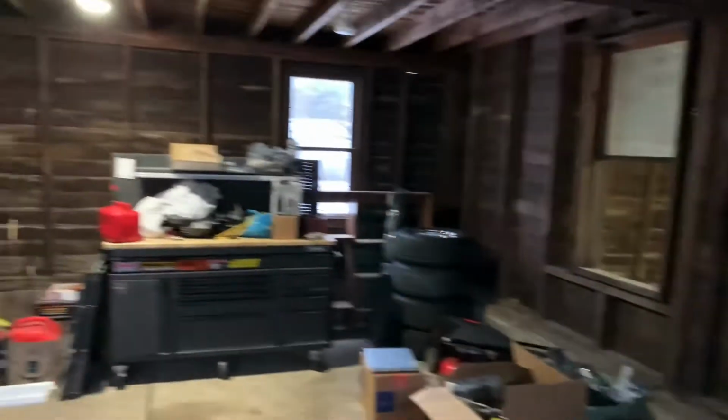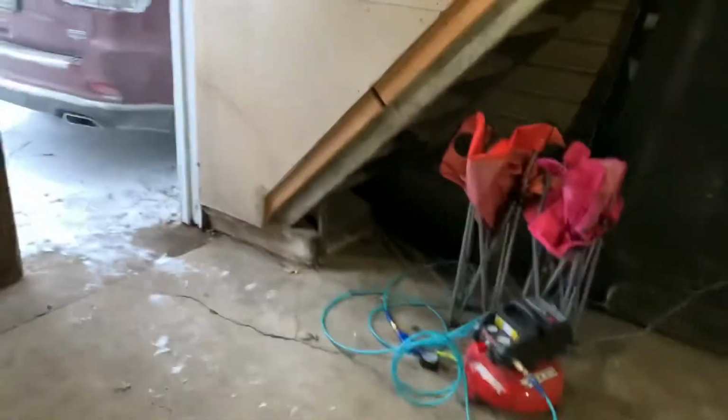So as you can see, it's pretty much a disaster zone in here right now. I just wanted to get everything moved, so everything is kind of just strewn about in here right now. I had to fill a tire with air, so the air compressor's there. But this is the middle section of the garage. I'm standing on the side of the garage, and there's two sliding doors here that open up to this area.